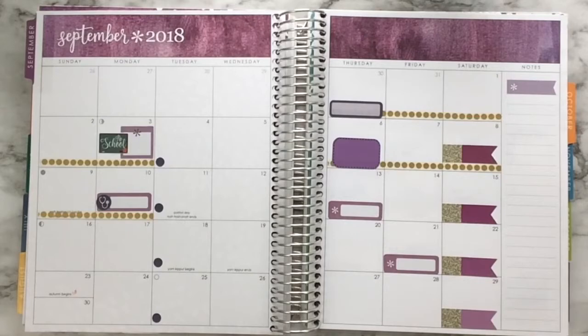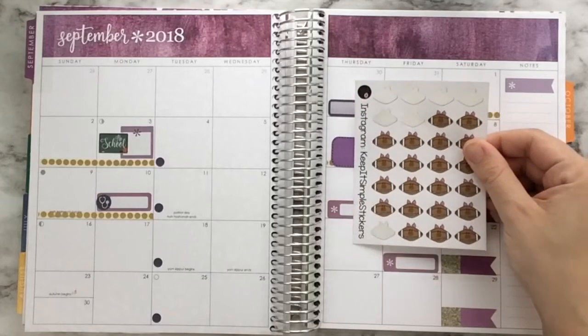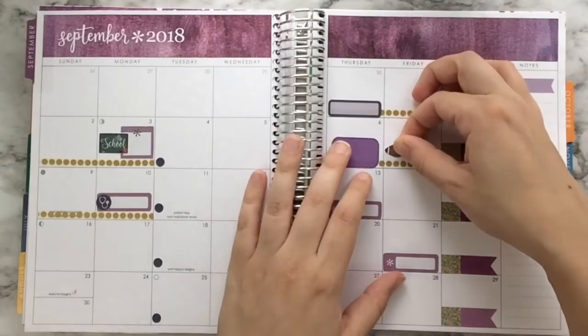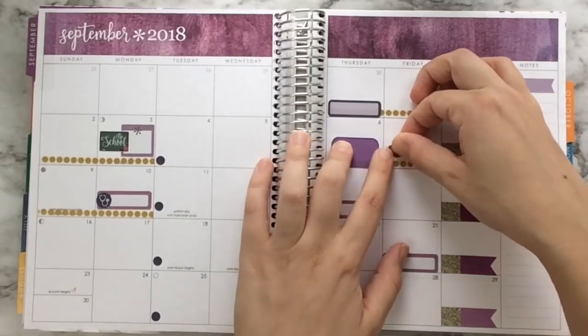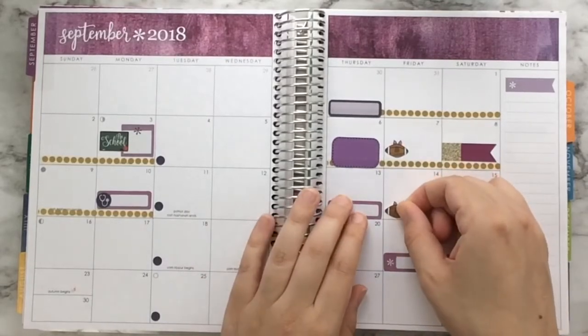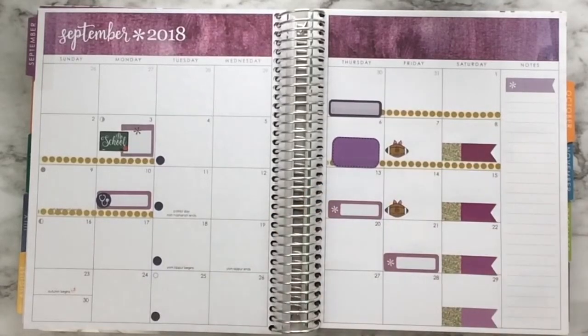So football games start the 7th. So from my shop, Keep It Simple Stickers, I'm going to use these Big Bit footballs, and I'm probably just going to put them here along the side, and I'm not even going to write the time or anything because it really is not relevant. He has one every Friday. Like, I don't need to write the time. Every week is the same.